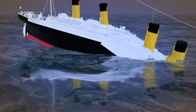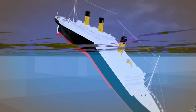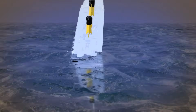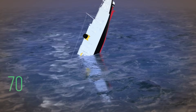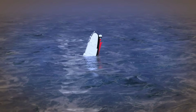The keel fails first. The draft and lower hull are crushed and break apart. Water surges into the bow and stern of the ship through the huge cracks, causing the bow section to sink beneath the waves. The stern rises up to the angle of 70 to 90 degrees, and then it sinks too.